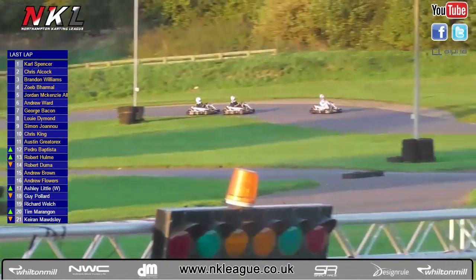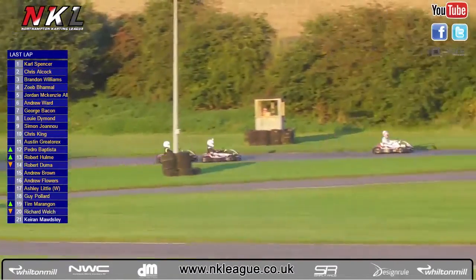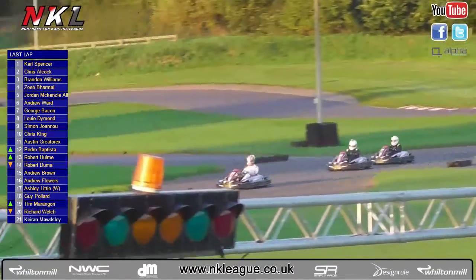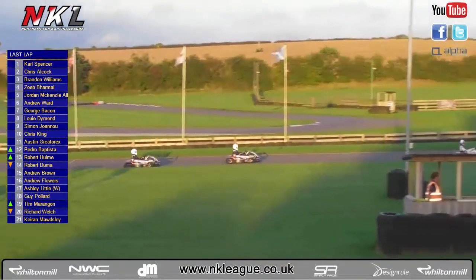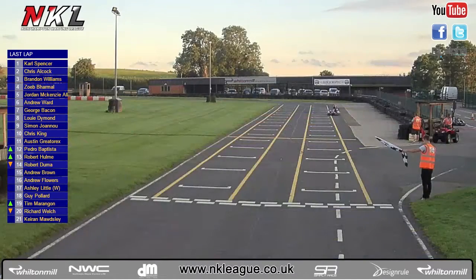Chris Alcock's just defending off Zoeb, so as you see, Chris is just going to work nice and hard to try and keep that position now. Zoeb's going to be working really hard. We have seen a massive improvement in Zoeb's performances over the past few races this year. He started off the year fairly firmly towards the back of all the races, but he's come through and he's now a regular at the front of the races and a regular in our A final as well.